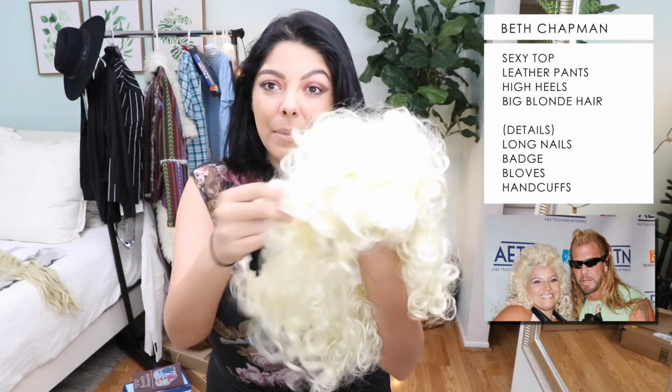Look number one, this is Beth Chapman, and I have on a tank top with a lace or kind of like a see-through mesh floral bodysuit over top. The pants are very Beth-esque. They are leather inspired, they're not real leather, with this lace-up detail here in the front of these shoes. I got this wig off of Amazon, and this is classic Beth, girl.